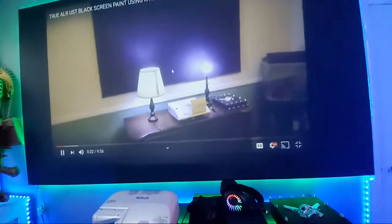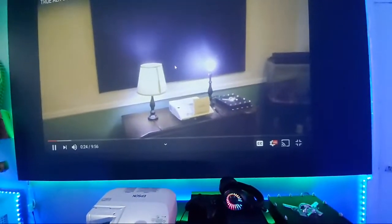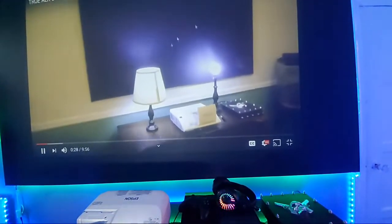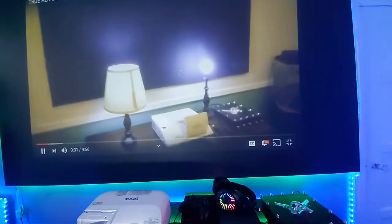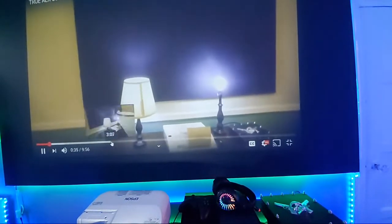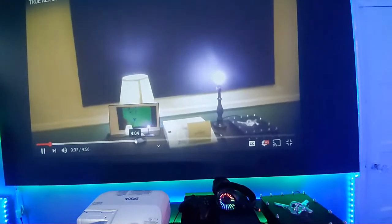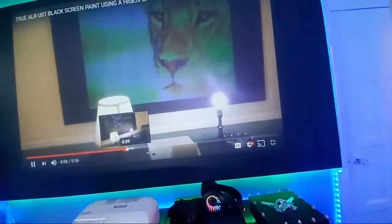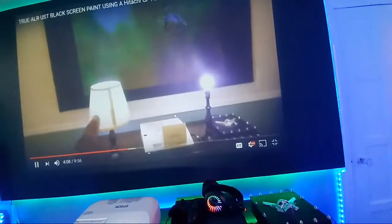I've owned just about every projector. Well, not every projector. Some that I don't even own yet, but you know what I'm getting at. Look how much ambient light I have in contact with the screen. Same projector. Now see how much light we're getting from here and less light we're getting from here?